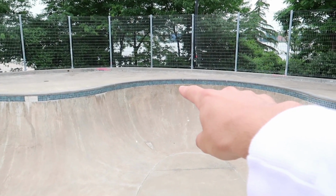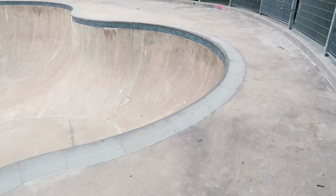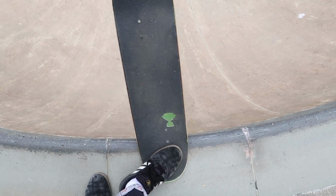So I've been cruising this section, but actually this pocket right here has some vert. I'll show you the difference. Here, when you're standing up to drop in, you can see these blue tiles, but then come over here and all of a sudden you can't see those tiles, which means it's completely vertical. This may be my biggest drop in ever, so we'll try not to die.